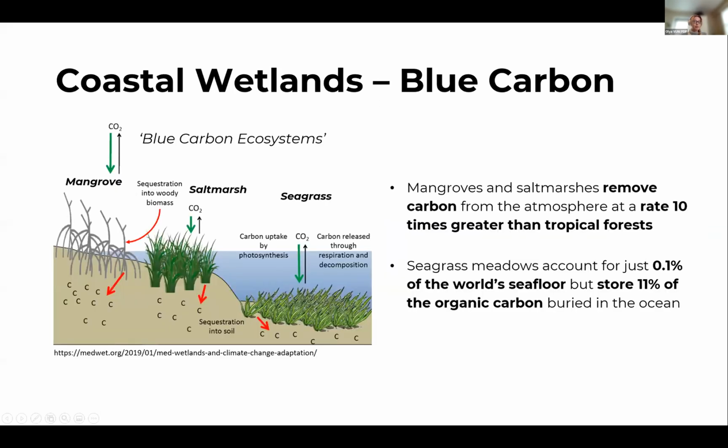So preservation and restoration of coastal wetlands for carbon sequestration is an established nature-based blue carbon solution. So let's talk a bit more about this. Coastal wetlands can be broken down into 3 environments: mangroves, salt marshes, and seagrasses. And collectively, they're referred to as blue carbon ecosystems.